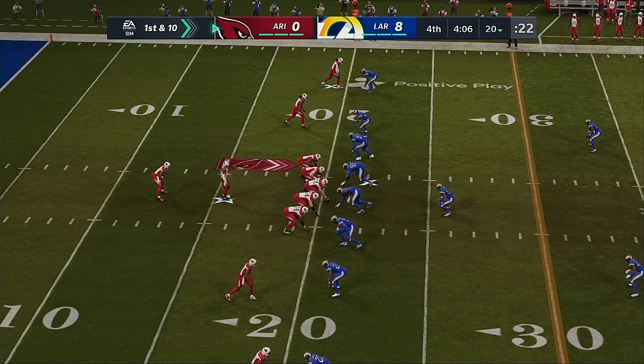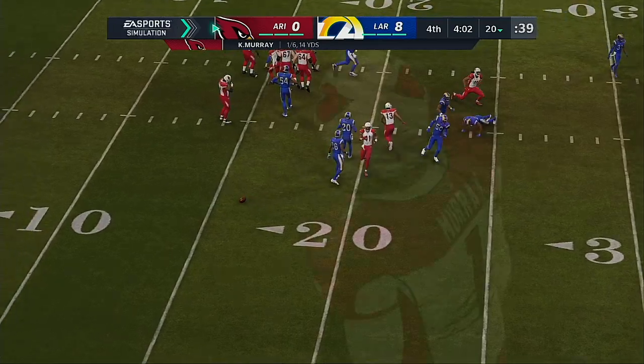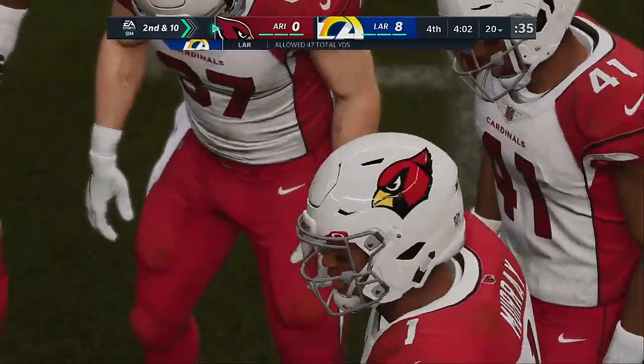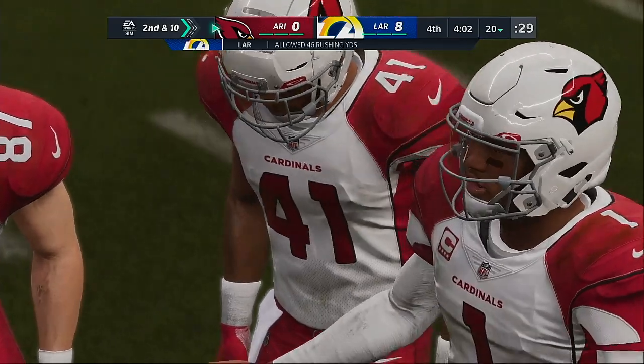Murray and the Cardinals with a first and 10 at their own 20-yard line. He'll set up to throw from the gun. And that's going to be incomplete. Too tough to hold on to that one. It's second down. This has certainly been a physical game so far. Limited scoring opportunities for both sides. And there's another chance that goes unfulfilled.